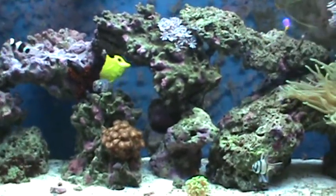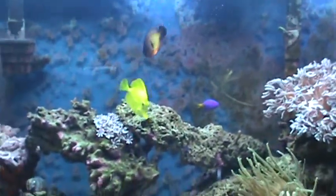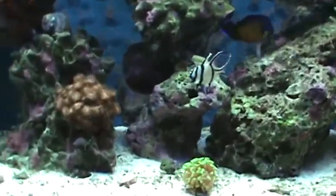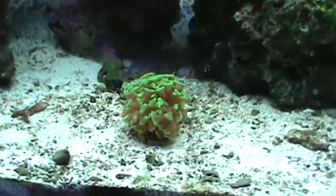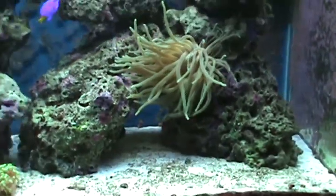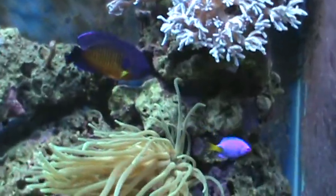But the rest of the inhabitants are doing really well, and you can still see I got 2, 3 damsels. These two are getting along. You know, cardinals out and about. Corals. Anemone still on the move. Still hasn't found his sweet spot yet, but we'll keep him in there until he finds something.